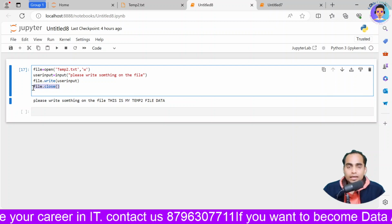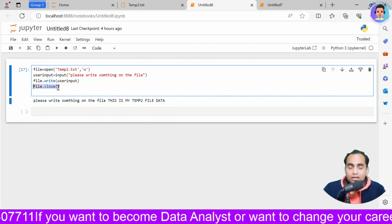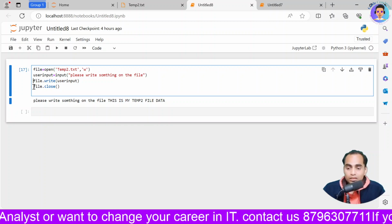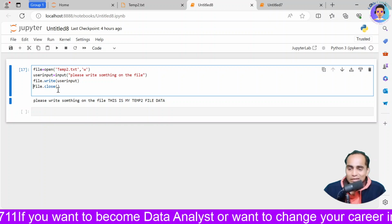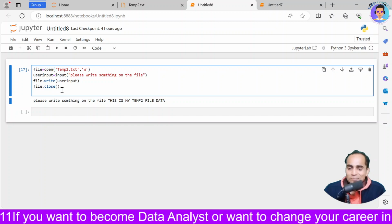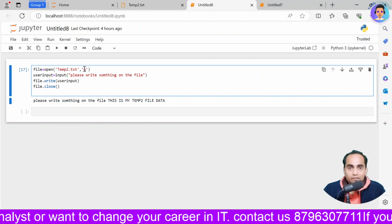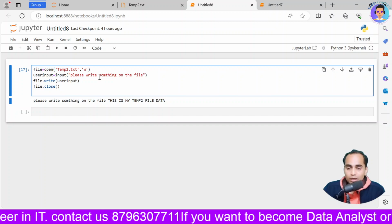And that is where, if you remember, we have exception handling where we have the finally block. This finally block is important for this, so that no matter what happens, you need to close your file if you have opened it. So this is the importance of file handling with exception handling, and this is the importance of close. Now we have seen the read operation and the write operation. Now we will see the append operation, so that is A.